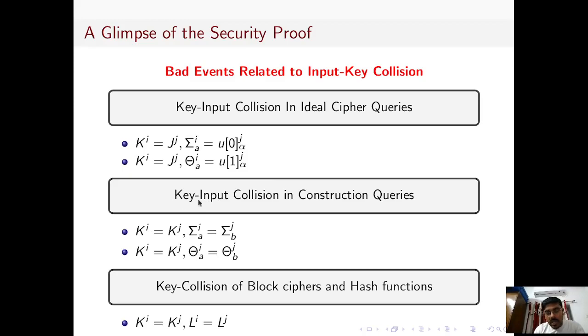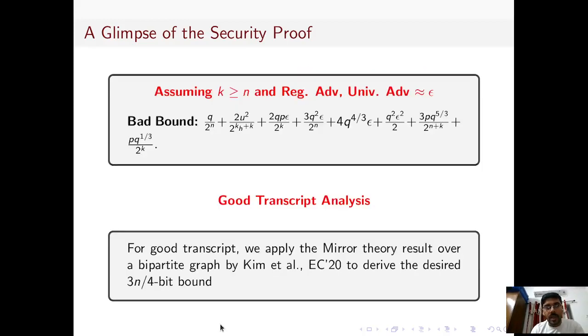Similarly, if there is a collision between the key and input in the construction queries, namely for two users, the ith and jth user, their key collides and their sigma value also collides. Similarly, for two users, if their key collides and their theta value also collides. And finally, we also do not want the block cipher key and the hash key of the construction to simultaneously collide for two users. So for the ith user and the jth user, if their block cipher key collides and their hash key collides, then we call it a bad event.